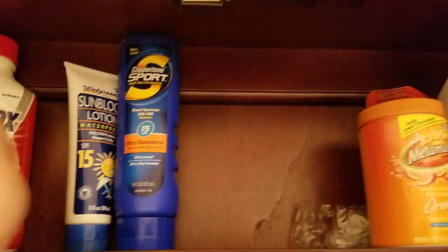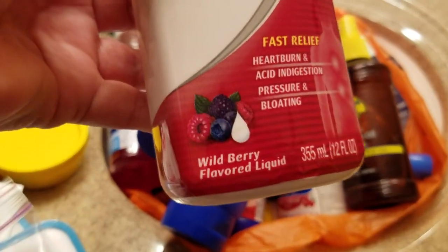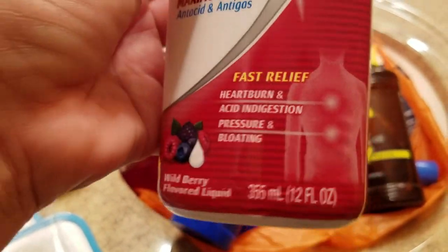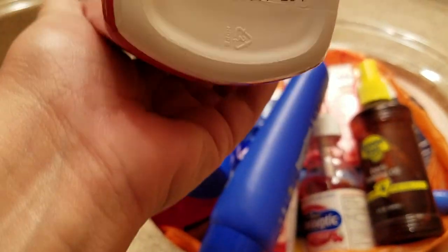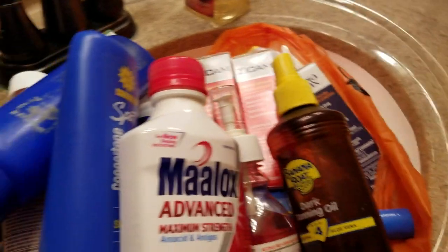Put the sunblock up there, and then this one, Maalox. I can tell you this has probably never been used. Yep, it's never been used. Hey, I didn't know it came in different flavors. Okay, so where's expiration? November 2012. Oh my gosh.